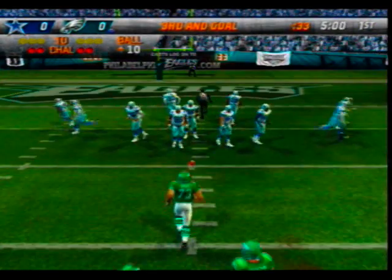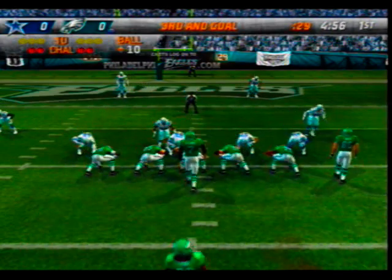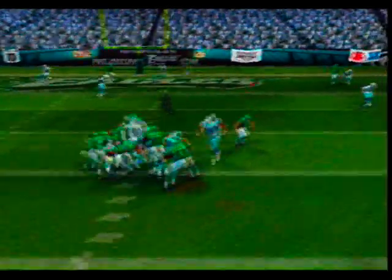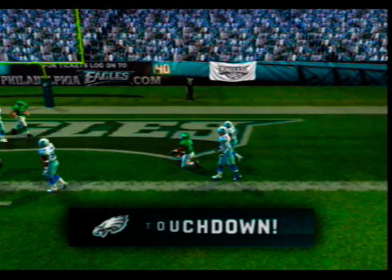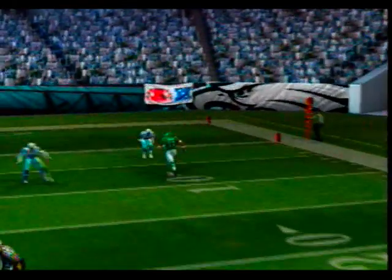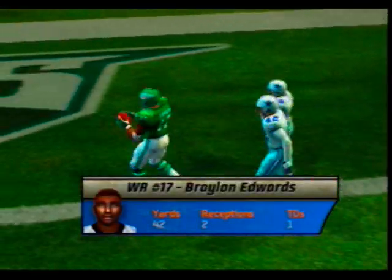It's third and goal at the 10-yard line. The Cowboys come out in a dime package. Throwing a strike to the end zone. Touchdown, Eagles. This is a good play by the offense in the red zone. The wide receiver is going to break away right here and come up with a catch and the touchdown.